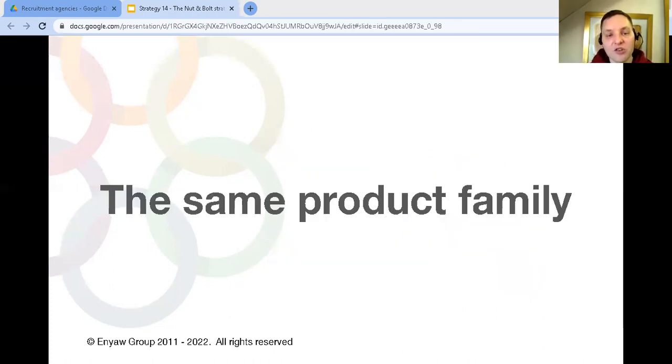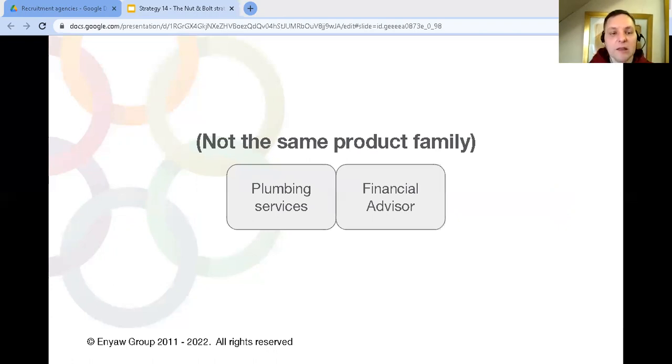But when we're talking about synergy, what else is your client buying? If you're acquiring or merging with a company to provide that cross-sell to your clients and vice versa, you want both businesses to be in what we would call the same product family. So what does that mean? The client has to see a clear connection between what you do now and the new products you're going to be offering. Let me use an example.